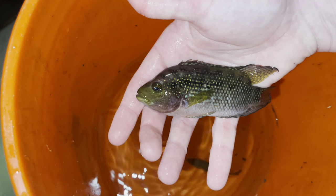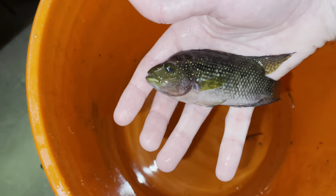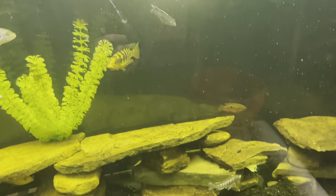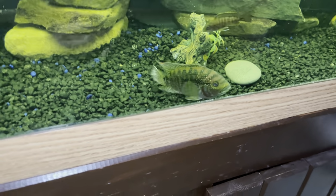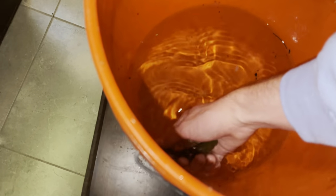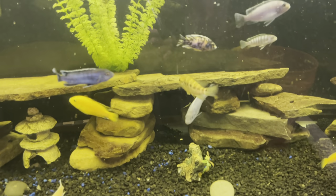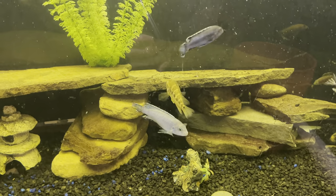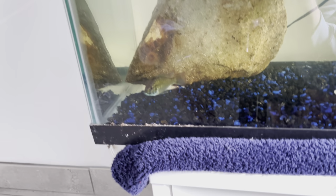Here we go, we got our little Jack Dempsey guy. Look at the colors, dude. Look at the gold flakes on its head, the blue spots, the dark purple. It's so cool. All right, buddy, here you go. Oh, he looks so cool. Oh, he looks so sick, dude. Oh my gosh. I've wanted one of these guys for a while. They're so cool. Oh, there's our other new one. All right, there's the jag. There goes the jag.